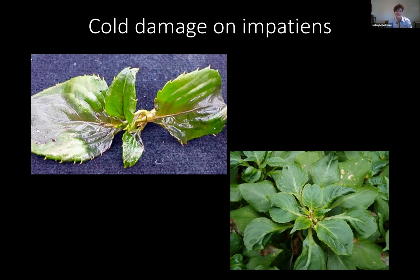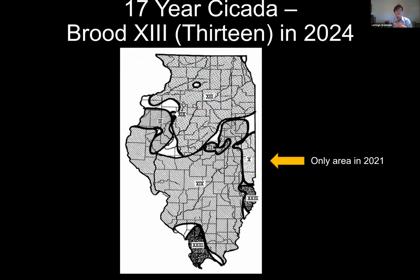Okay, now let's do this. I want to remind you all about the 17-year cicada. We have people coming in and they want to buy plants, and they're worried that, oh my gosh, if I put a tree in, is the emergence of the 17-year cicada going to cause problems?